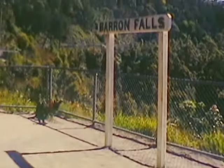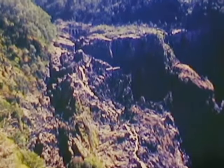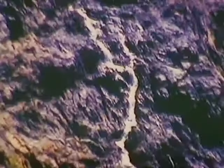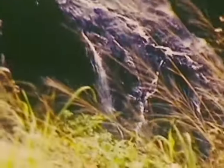Winter in North Queensland is the dry season, and a hydroelectric scheme sends most of the remaining water through pipes to an underground powerhouse. But as each tourist train approaches, the sluice gates above the falls are opened, and a most amazing change takes place.